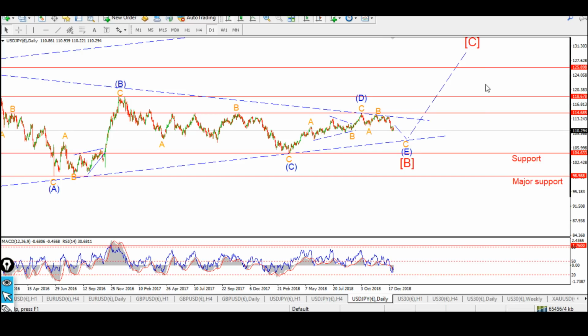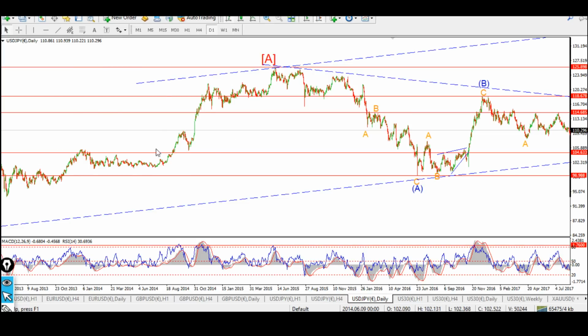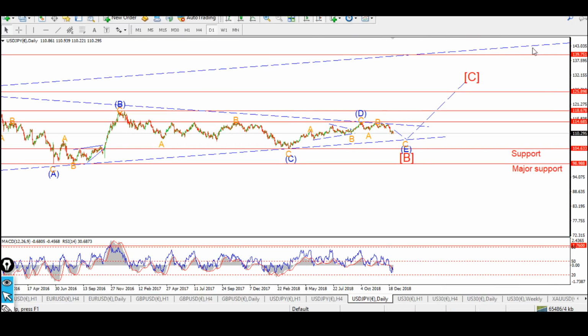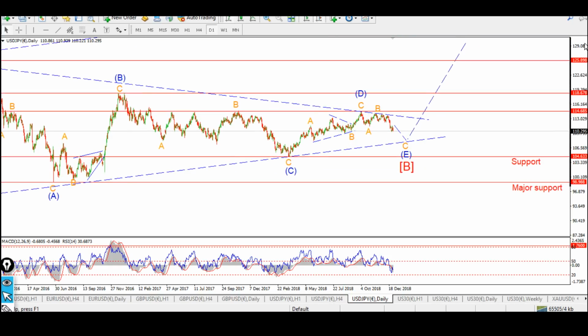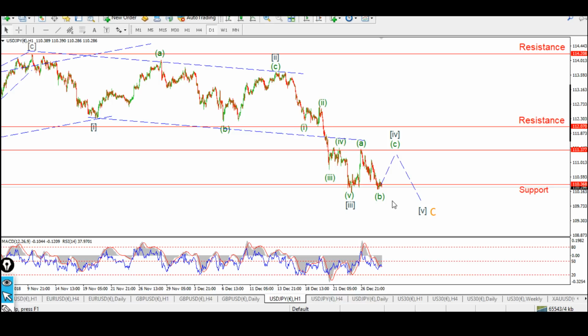So this large wave C, if we end up matching the points traveled in wave A, then we'll probably end up somewhere up around 140, 142, something like that. But that's kind of looking out into the far distance at the moment. For now, the focus is on completing this large triangle and working on an impulse wave off that final low of wave B, and we should see that soon enough.